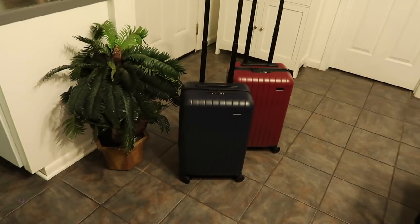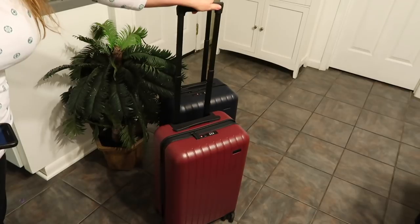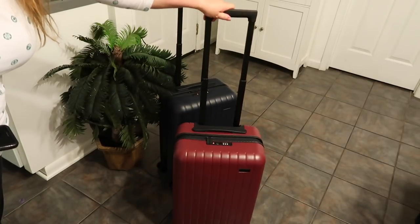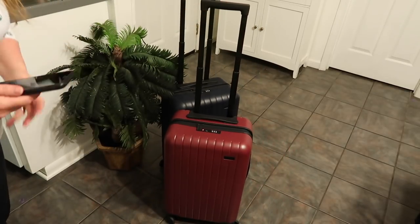Okay, so just a little bit more information about these pieces of luggage. This one is full, and look how easy it spins. I mean, that is filled to capacity, and it spins so easy. It pushes like this, it spins, it's very easy to control.